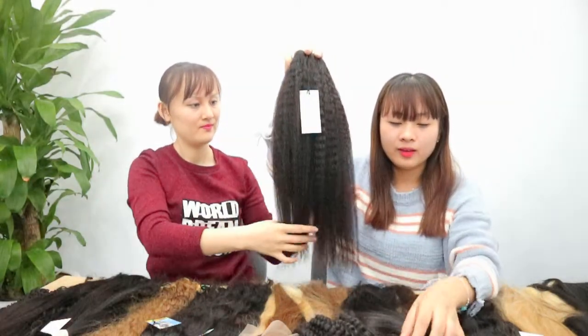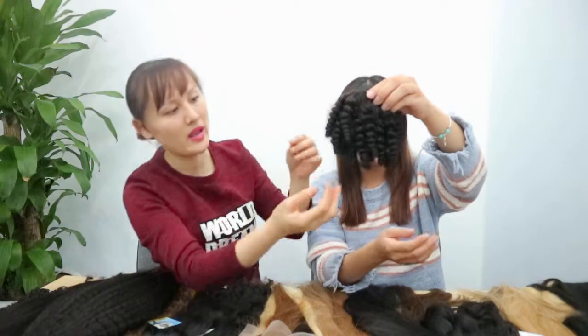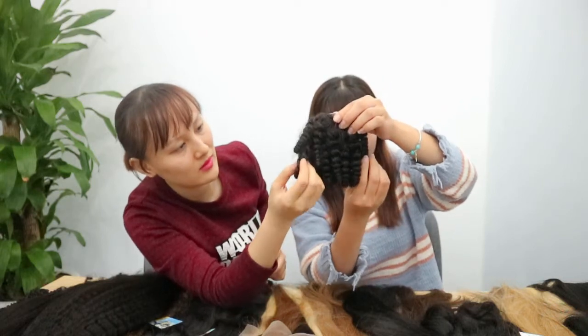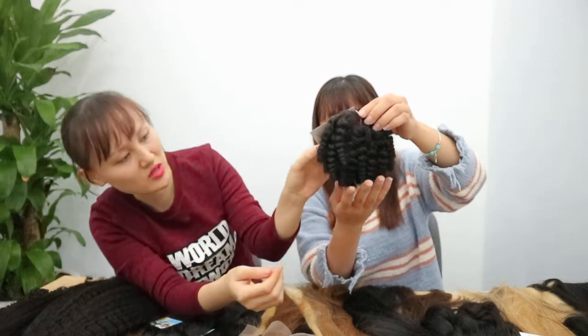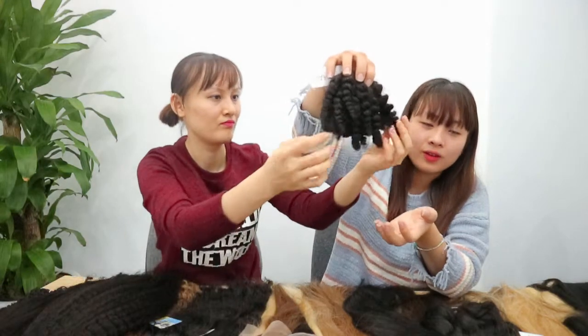And this side we also have kinky curly. You see the curled hair. The way we grow them is, this one needs 12 inches. Natural color. Kinky curly or kinky straight.